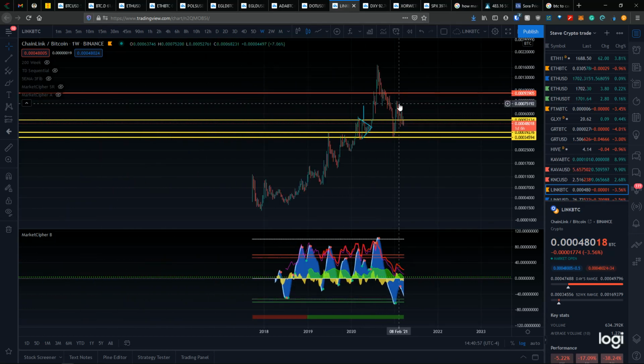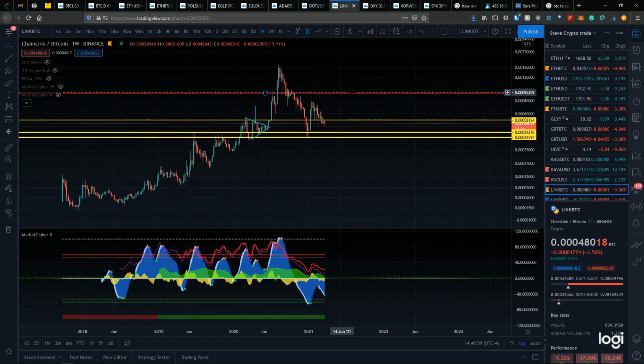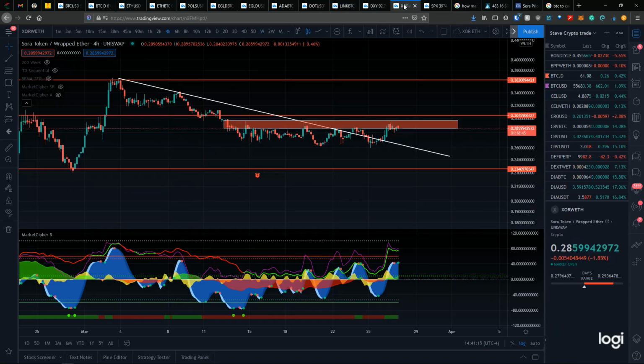Link is looking okay. I'm not super excited about this chart, but again, it is part of my longer term portfolio, so I'm just chilling on this right now. If we start to break down these levels, I may reduce my long-term holding and put it back into Bitcoin or Ethereum. We'll have to keep an eye on that.